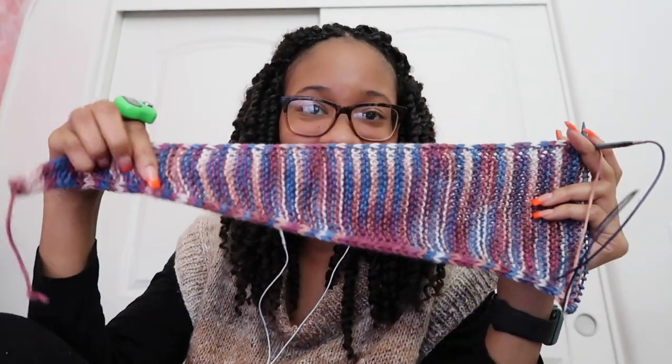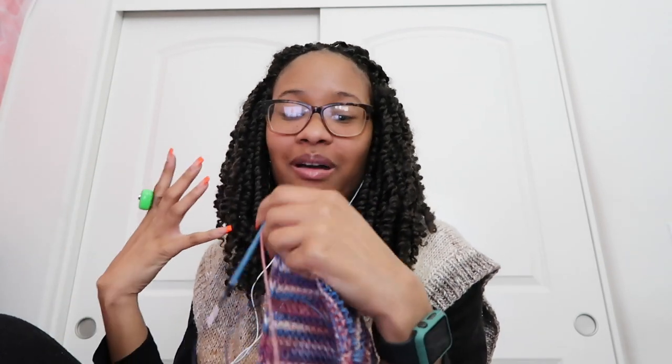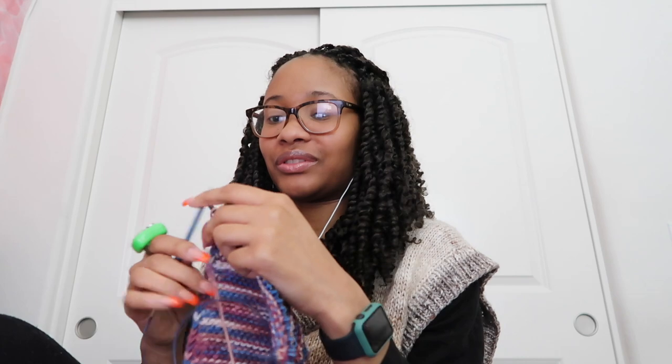This is a lot of progress. This is more progress than I thought I would have. It's just so addicting. I can't stop knitting it. So, yeah, I think I'm going to keep knitting it until I finish all the increases that I need to do. Because I'm basically almost done with the increases.